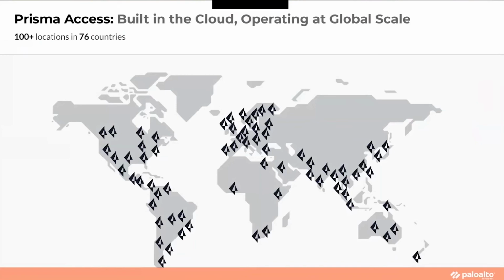So whether your data exists in infrastructure as a service, software as a service, or even in your own data center, we want to ride that network as far as we can to get you off the general congestion of the internet.